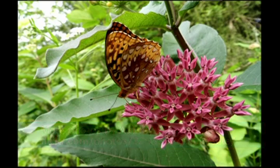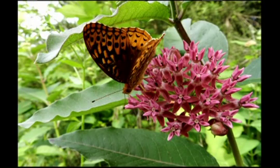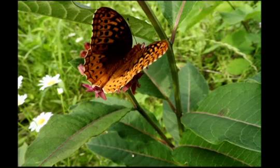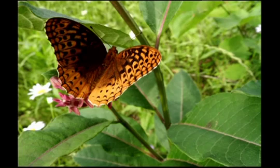Now, I've got a series of shots here, because these just came into bloom, and this is the Asclepias purpurascens. It's the purple milkweed. And you recognize that fritillary is a great spangle. Yes, sir. I knew you'd have those at home down at Bog Bayou. A lot of them. Lots of those. A lot of Gulf fritillaries too.